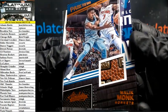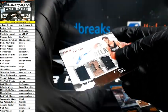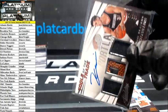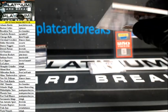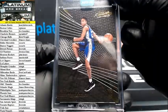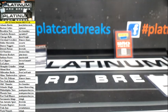/169, Malik Monk. Pass the Rock basketball relic. And lastly, Zach Collins /199 for the Blazers. Holy Blazers. Unbelievable. Blazers hit like the Kings hit the first case. And Fultz, 76ers slab, wraps up the case. I think this case was way better than the first one, and it wasn't close. It was a way better case.